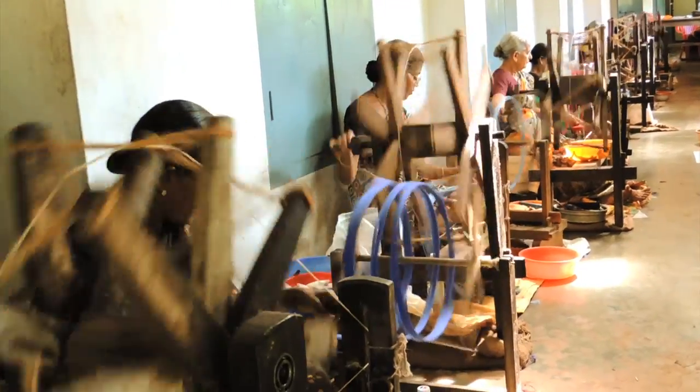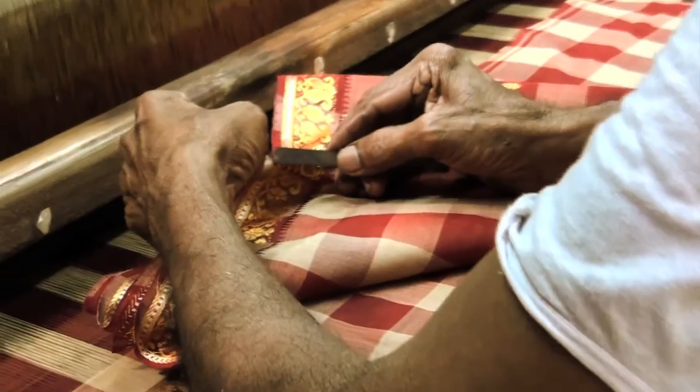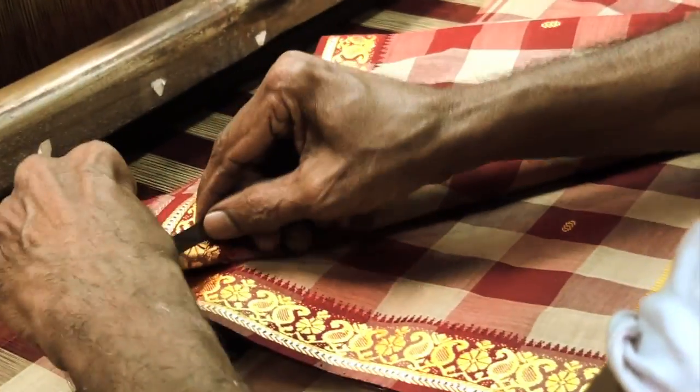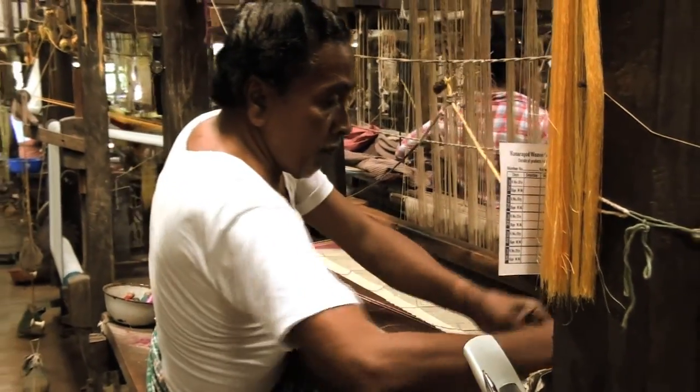Presently, there are 50 workers in total at the society, constituting 25 males and 25 females, the majority of whom are above the age of 55 years.